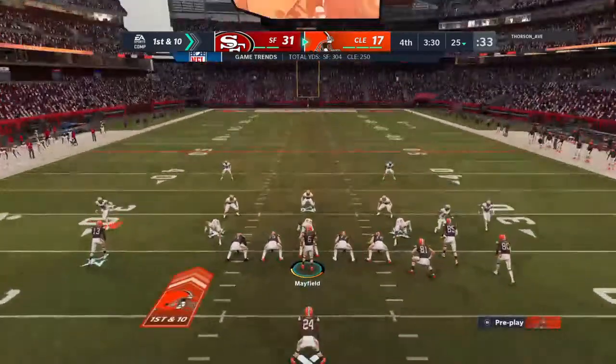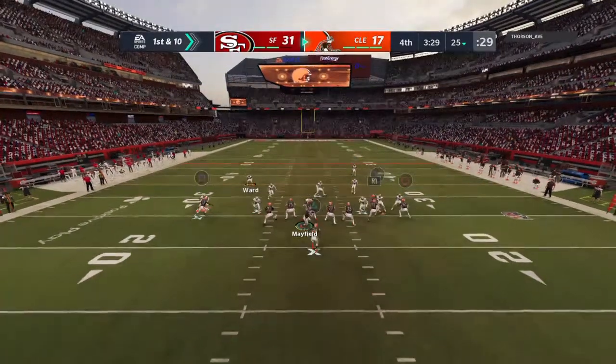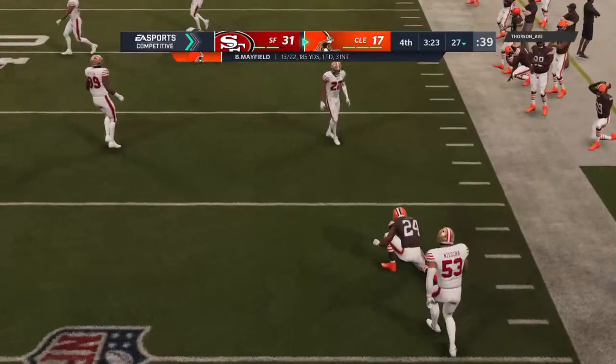The Browns' drive is about to get started. We'll see if they can band back together after the pick six. It hurt badly, but they're still within striking distance, a two-score game with a good chunk of time on the clock.